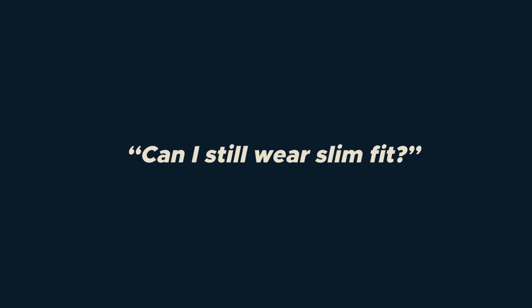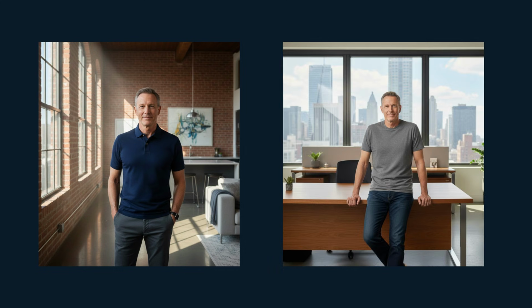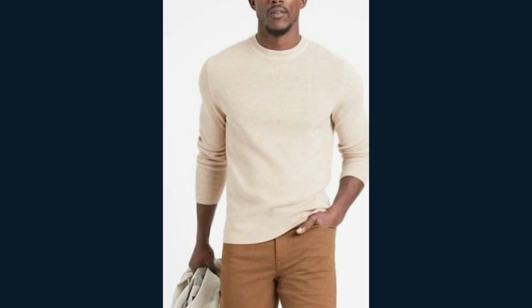The next question is, can I still wear slim fit? Yes, but only if it skims your body. If you see strain across the stomach or chest, it's not slim fit. It's stress fit. You want clean lines, not pulling lines.